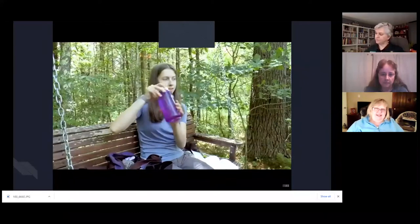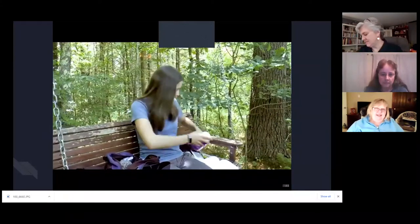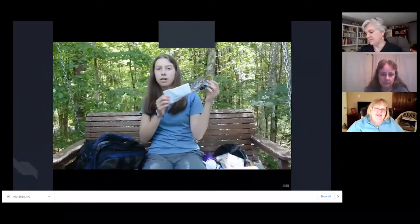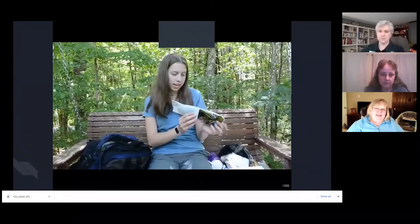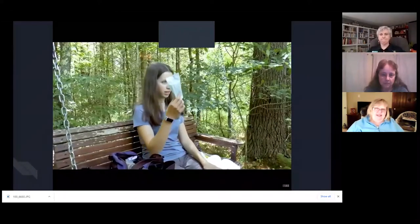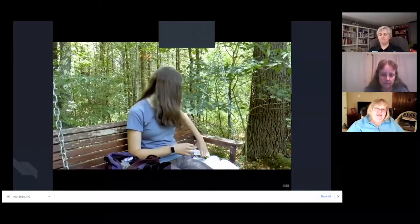It's always important to bring enough water for your hike, and just in case you run out, it's a good idea to bring a water purification device. So here I have this Life Straw. It's a very affordable version of water purification.